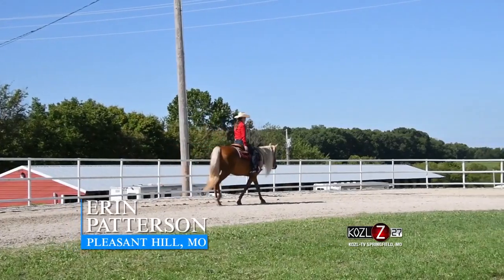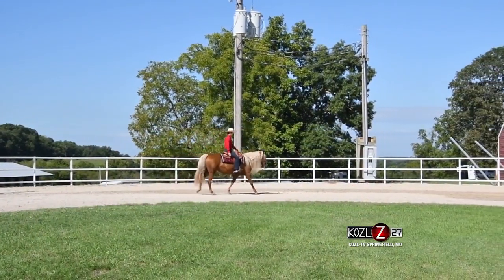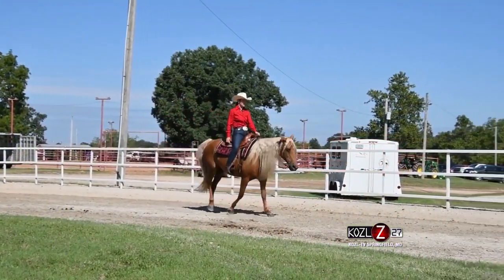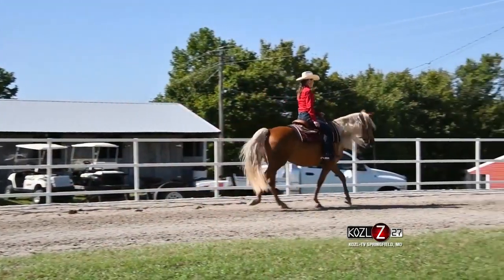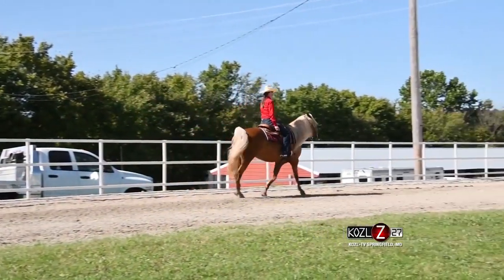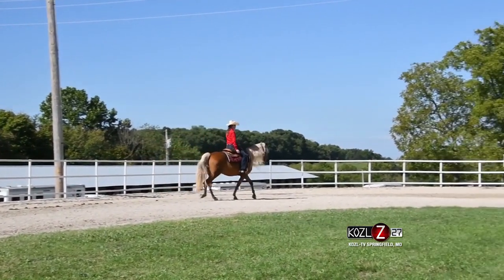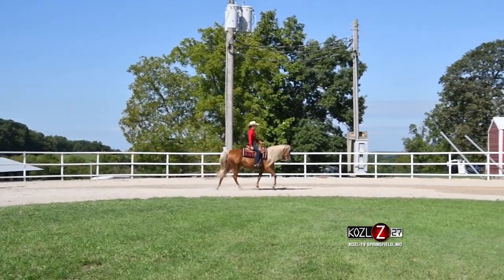Our pleasure horses and trail horses, we tend to ride more one-handed in a more relaxed form. Right now I am demonstrating the trail walk. It's just a real comfortable ride that you can go along, relaxed along the trail. You won't see quite as much animation in the pleasure horses. They're just not quite as exaggerated in their gaits from the way they're trained. These horses move in a more natural form, and it's just more of a relaxed gait in all of their gaits.